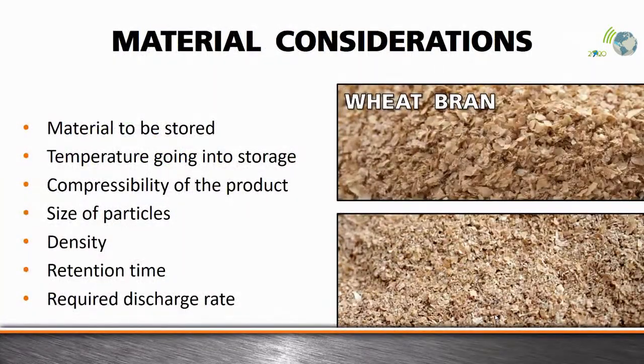Okay, material considerations. Material to be stored: is it wheat bran? Is it soybean meal? Is it canola meal? Sunflower meal? What is it? Identify that. What is the temperature going into the storage? For instance, at a DDGS facility or even a soybean extraction facility, you're going to be above ambient with the material going into the silo. Once you transload that through a rail car, let's say you take it from the Midwest of the US and bring it to Mexico, that temperature is dissipated. So it's going to be easier to handle at a feed mill than it would be at an oilseed extractor.